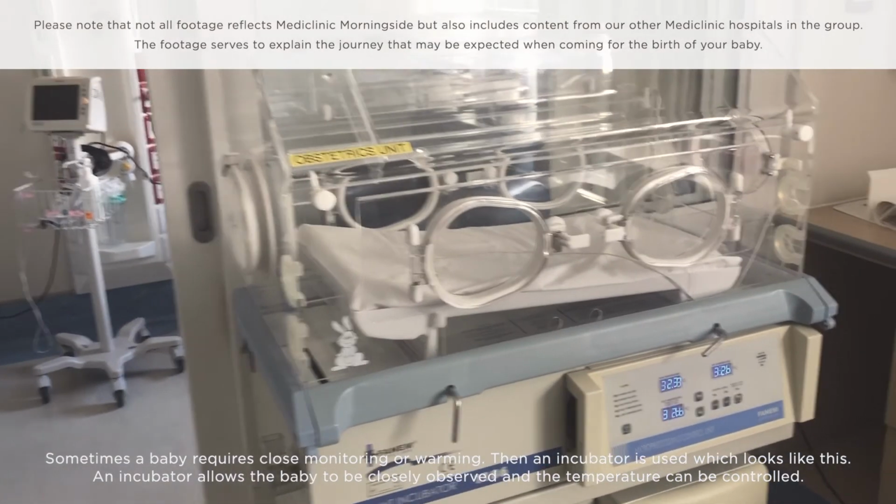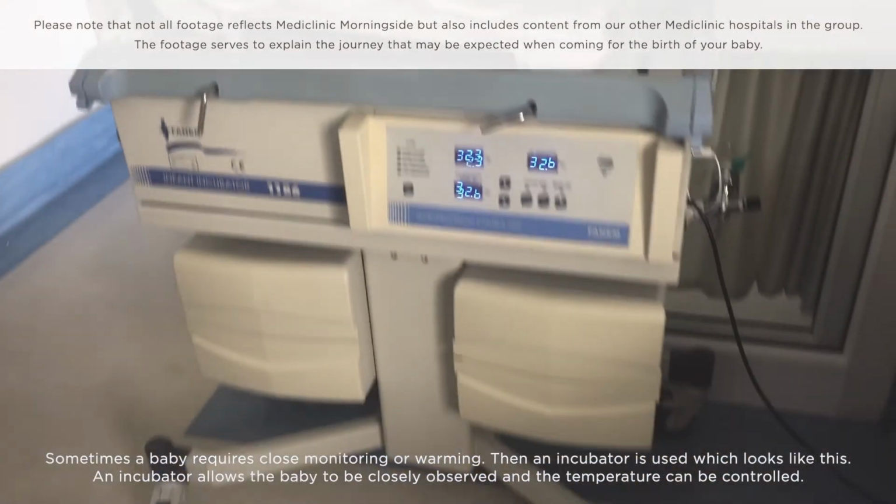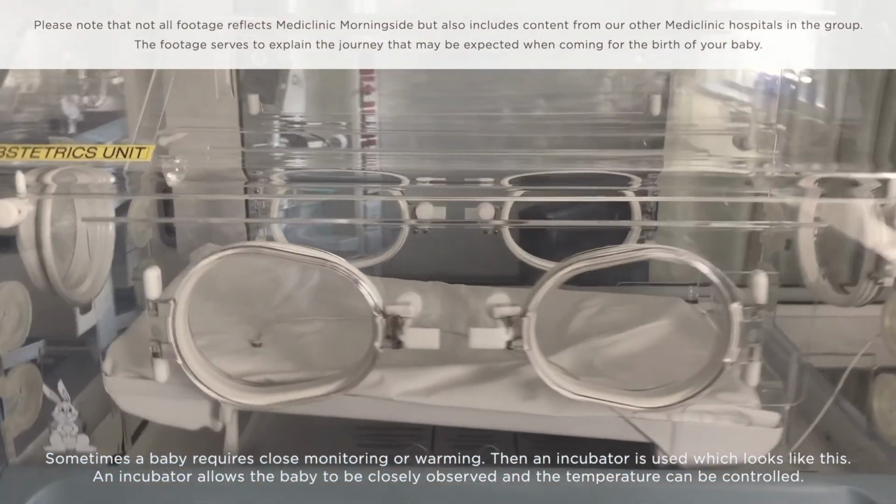Sometimes a baby requires close monitoring or warming. Then an incubator is used, which looks like this. An incubator allows the baby to be closely observed and the temperature can be controlled.